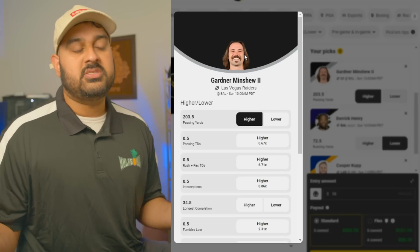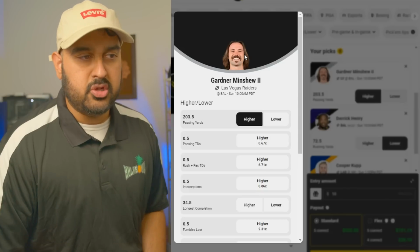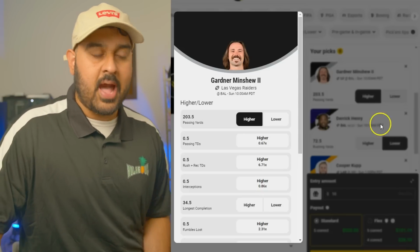Now, obviously, this is going to be in Baltimore. It's an away game. The Ravens' defense is really, really good as well, but I still think that with Gardner Minshew having that pressure, they're going to want to push the ball downfield. I'm going to take higher on that.